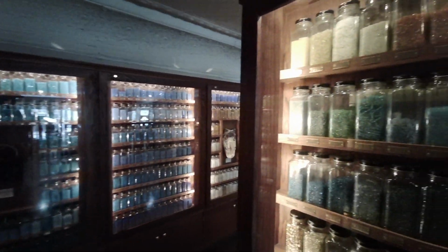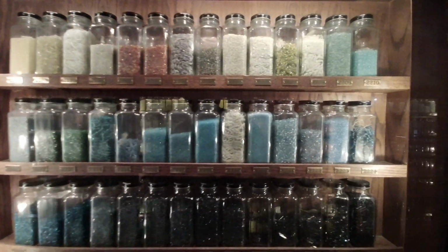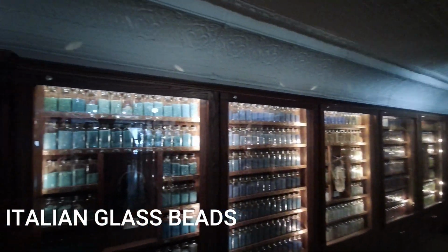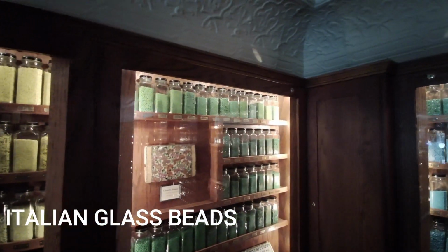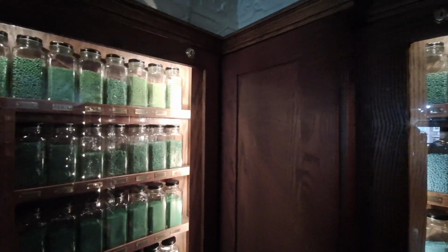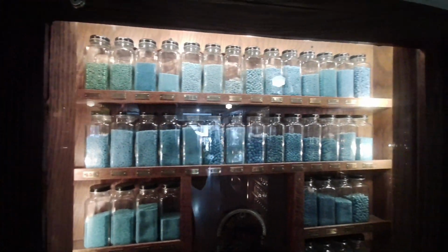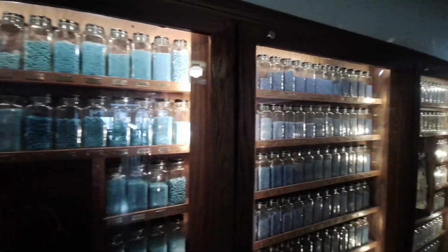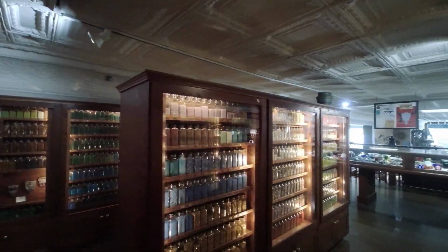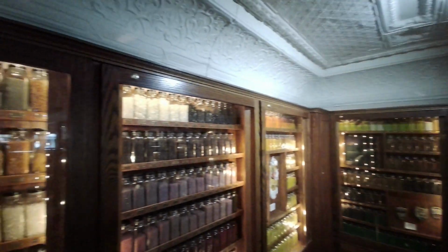Alright, this room's a little dark, but this is the world's largest Italian glass bead collection. And what they've done is they've placed the glass beads inside these glass bottles, and everything is locked up. This is just for display. And there must be, I don't know, a million beads here.